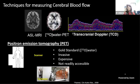So if you want to do long-term monitoring, for example, you want to follow patients over time, you want to look at treatment efficacy and stuff like that, you have to give multiple doses. You have to expose your patients or your study participants to radioactive water multiple times. So it's not really ideal.